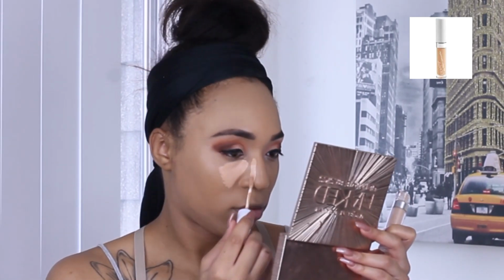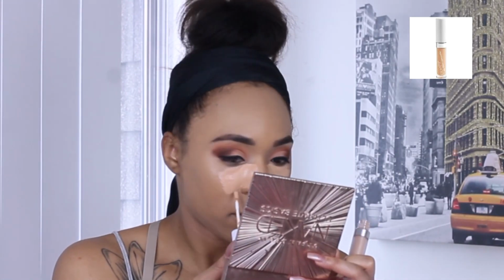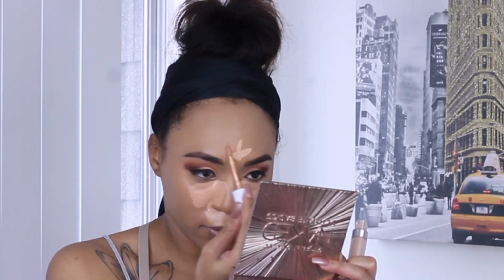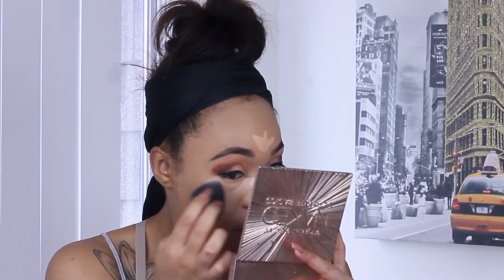So next I'm going to go in with this ColourPop concealer. I believe this is the color medium 34, and it's supposed to be a mattifying concealer. Now when it went on, it was really creamy, really rich. I really just love how it glided onto my skin, so I was really impressed. I was impressed for this little $6.50. Okay, so I'm just going to go ahead with my beauty blender, and I'm going to blend it in.